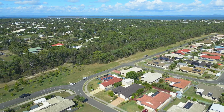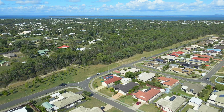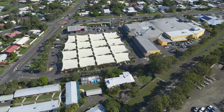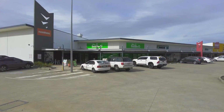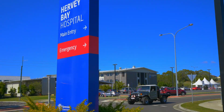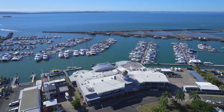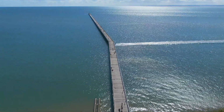You will enjoy the lifestyle and convenience that comes with having Hervey Bay's essential amenities all nearby, including the Urangan Central Shopping Centre, Aldi, fast food outlets, the airport precinct shopping centre, schools, sporting grounds, aquatic centre, the medical centres, Marina, Hervey Bay Boat Club and the iconic Urangan Pier, all only a short drive away.